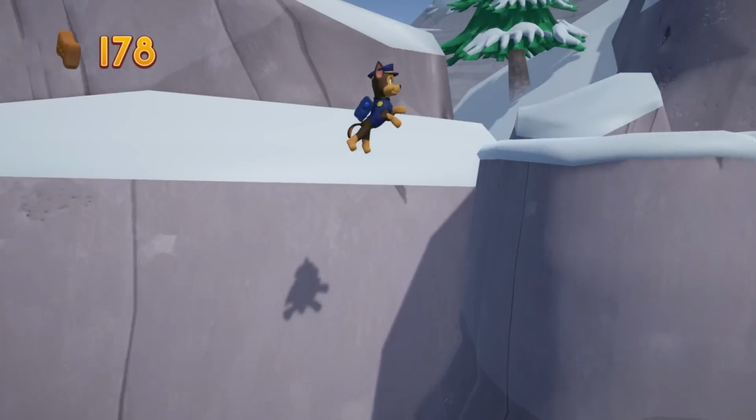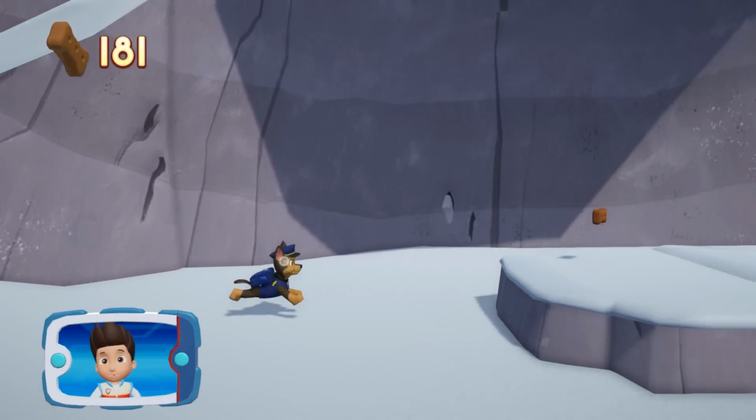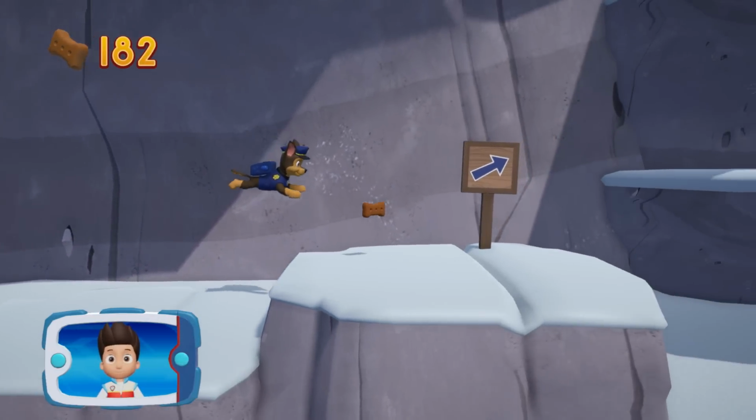Collecting kittens whenever you find them.